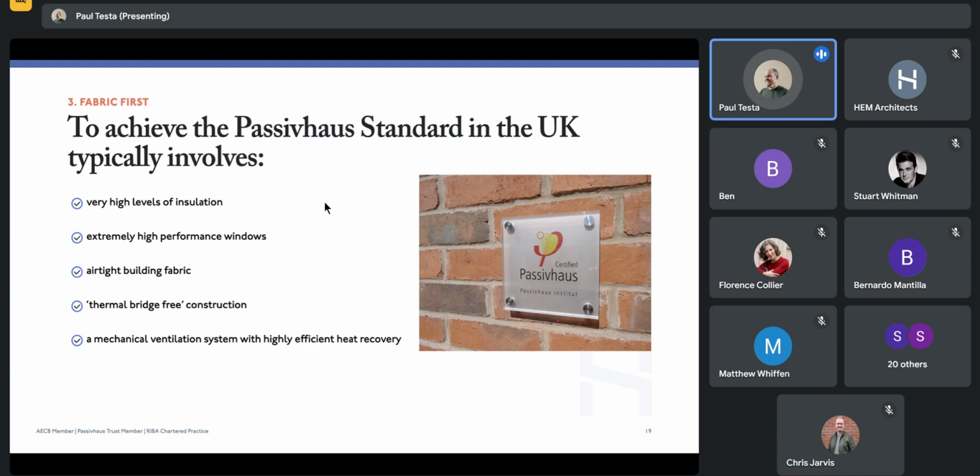We need a really airtight building fabric, so we're aiming for 0 air leakage. And if we aim for 0, we'll get under that 0.6 air changes. We want to have a thermal bridge-free construction, not just to avoid any heat loss, but also to ensure that any bit of our building fabric doesn't get below that 17 degrees C number that gives us a risk for condensation. So condensation risk is a really big part of delivering a Passivhaus and making sure that you have a really comfortable and healthy home.